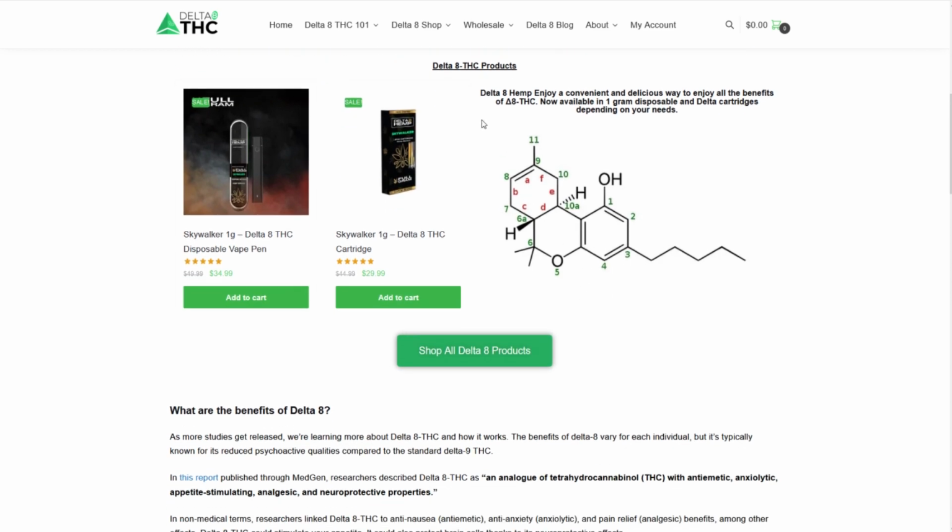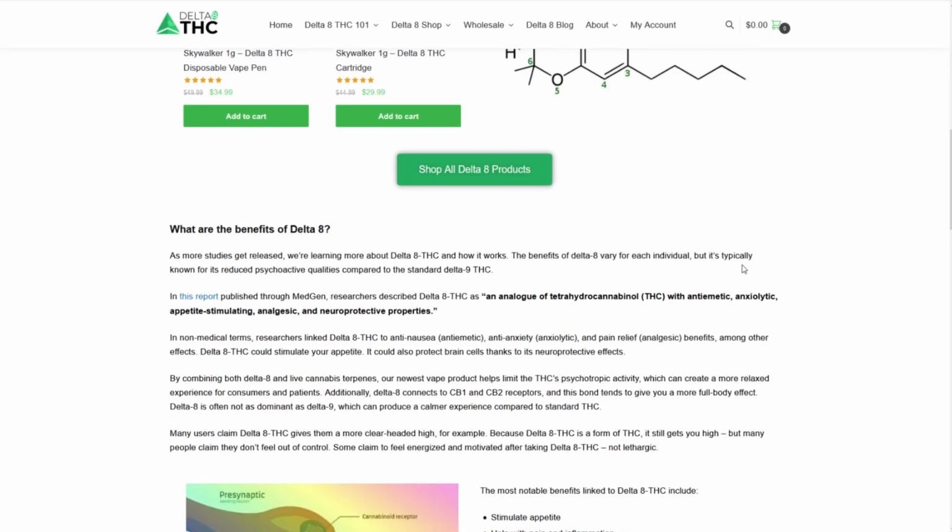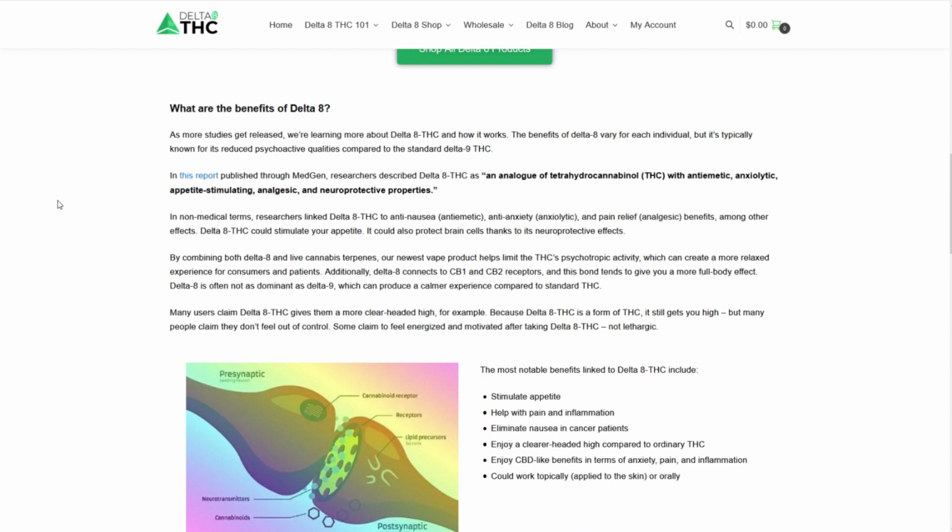And here's the Delta 8 molecule. You can compare it to the Delta 9 if you like. It has very similar properties and structures. But before we go into the actual details from the official Delta 8 website, let's take a look at some of the information that can be found below the video on the Delta 8 YouTube channel.